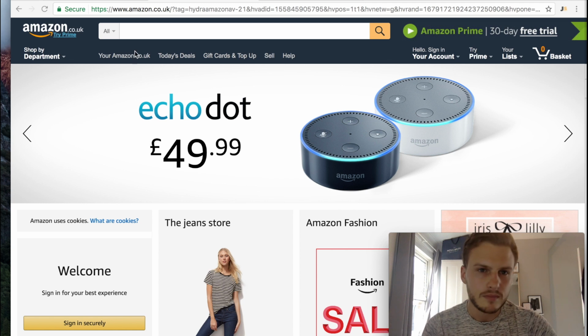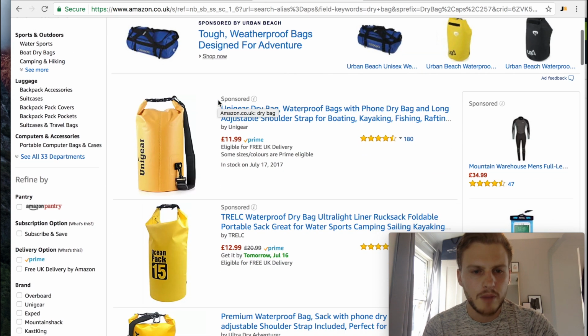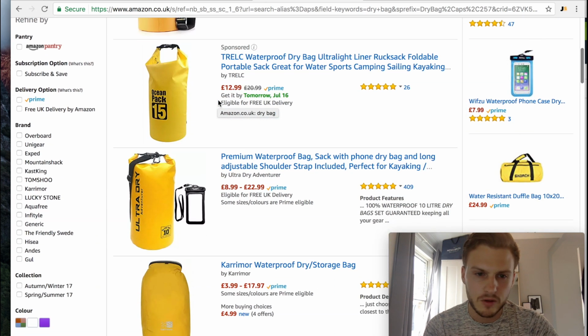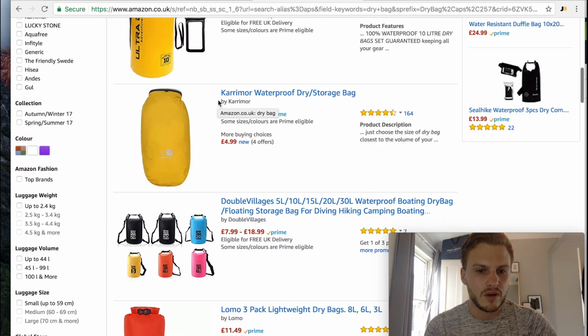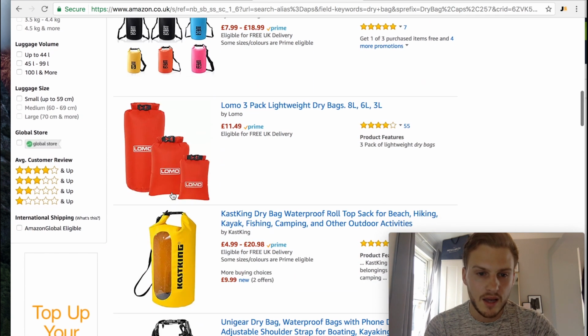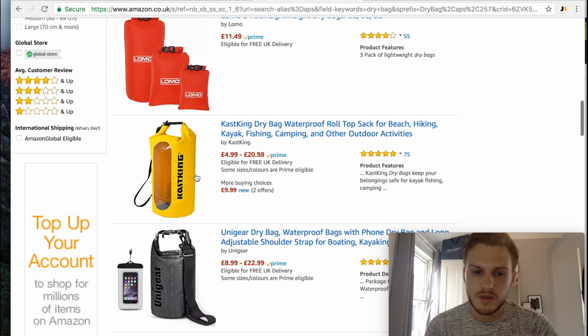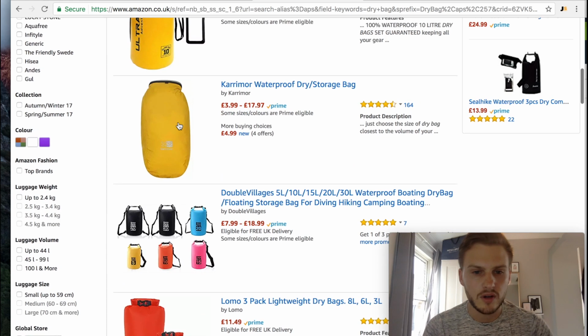Cool, so the first one we're going to look at is dry bags. This is perfect for FBA, absolutely perfect. The reason being that it's light, portable, it sells well, and you can get the branding on there really easily. There are, of course, some reasons why you maybe wouldn't go for these, which I'll go into in a second. So let's have a look at, for example, this seller right here.